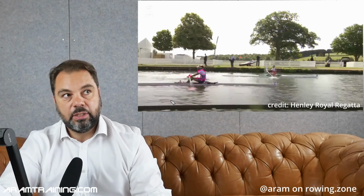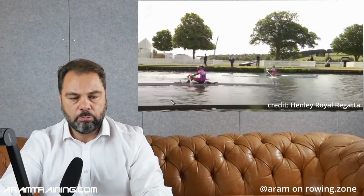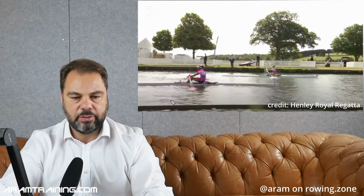What is the only technique cue that works immediately? Knees down. This is the only thing that has immediate effect. It makes your hands lighter. It makes the catch more erect. It makes the catch faster. You connect quicker horizontally. You've got more body leverage because your weight is under the seat and not so much on your oar handles and shoulders. There are so many upsides with this.